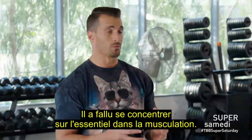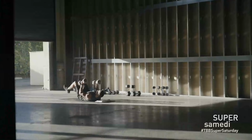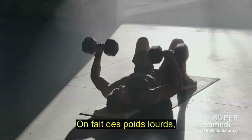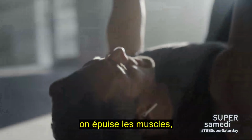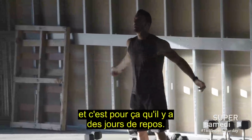It really went back to basics when it comes to weightlifting. And what I mean by that is going after heavy weights to really stimulate the muscles. Because we're lifting heavy, because we're exhausting your muscles, you gotta give your body a chance to recover. So that's where the breaks come into it.